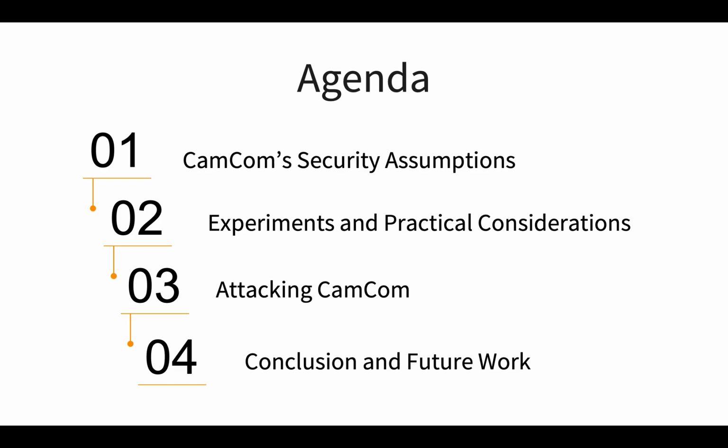Here's today's agenda. First, I'll briefly explain the security assumptions of VLC and CamCom commonly made by previous work. Second, I will show the experiment results and some practical considerations we observe and survey while conducting the experiments. Then, we show the preliminary results of attacking CamCom by laser light. And finally, future work and the conclusion.